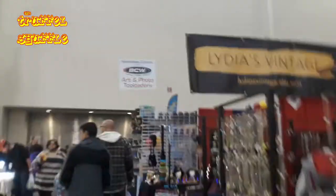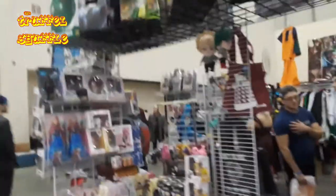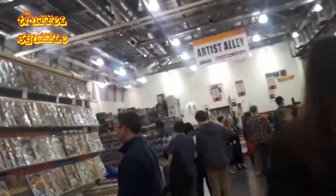There's anime, there's comics, there's cosplay stuff. There's movie items. And it's fun for all the ages too. Now this booth is run by Lings, and Lings is a store that we would go to when we were kids and buy all of our comics from every Thursday.